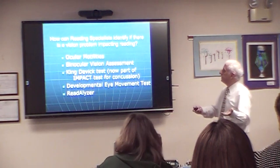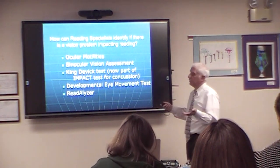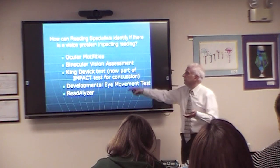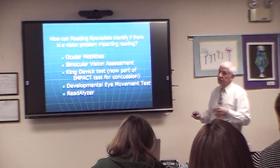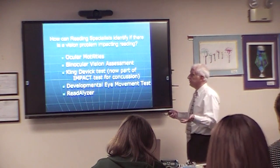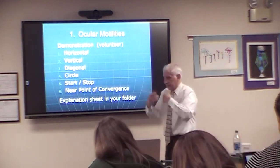How can reading specialists identify if there's a vision problem that impacts reading? Well, we're going to be talking about each of these. We're going to start with ocular motility because it's really, really easy and it's a test that takes just a couple seconds. Ocular motility. Can I have you come up, please?